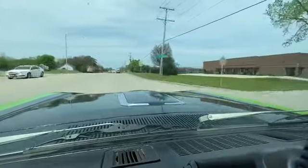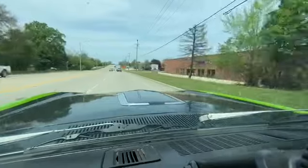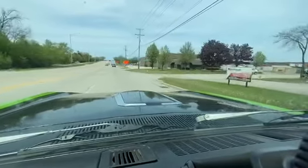Real nice, real nice. Also, with the window down, the air doesn't ruin your hair. That's always a little stickler for me.